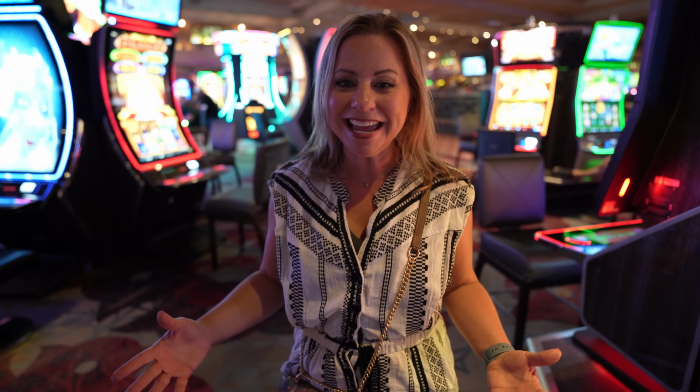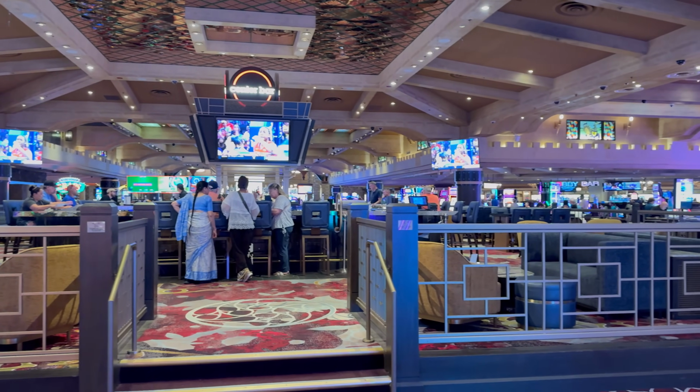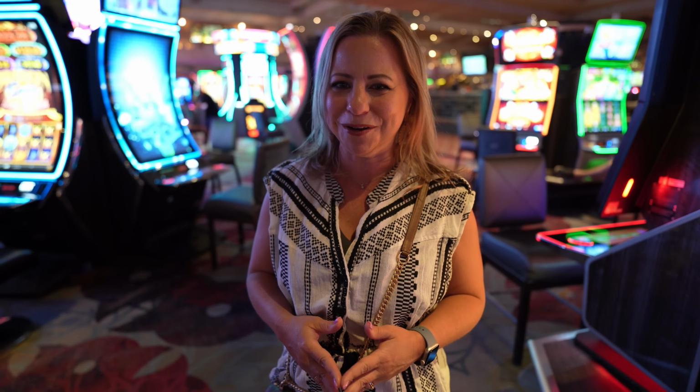There's good music playing. And a recent renovation is they added the center bar right in the middle of the casino. So you can be playing table games or at a slot machine, and then there's a live DJ playing there at nighttime, so you get all of the activity and people watching that you might want as well.